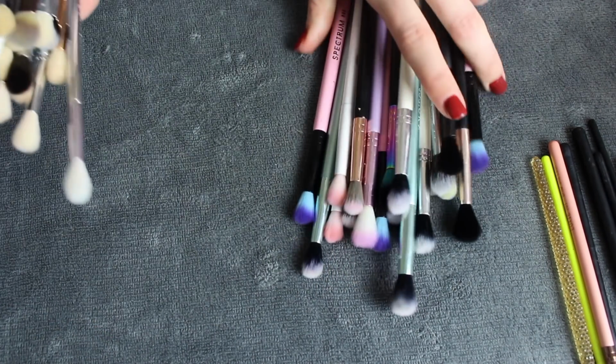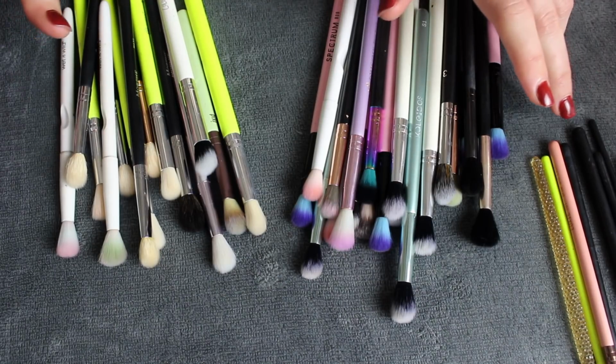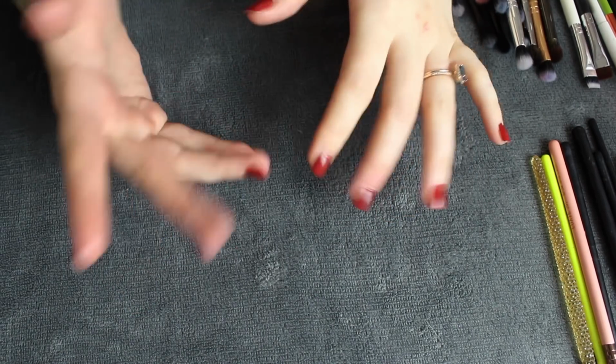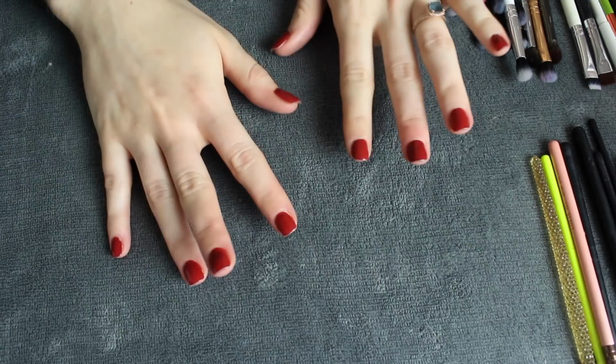Well, out of what I just showed you, that's what I'm keeping. That's what I'm getting rid of, just so you can keep up. We're moving on now to my small blending brushes, my under eye brushes, smudgy brushes, things like that. We're going to start with my smallest blending brushes.